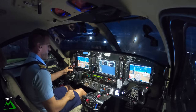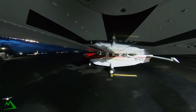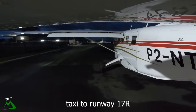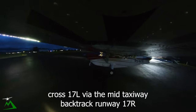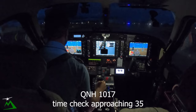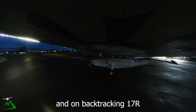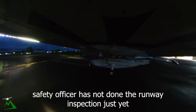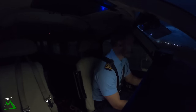Let's go ahead and call up tower. Kuruka Tower, November Tango Echo, request taxi, Yaw 1, 1 POV. November Tango Echo, Kuruka Tower, good morning. Taxi to runway 17 right, cross 17 left, via the mid taxiway, backtrack 17 right, and line up. Wind light and variable, QNH 1017, time check approaching 3-5. On backtracking 17 right, make a self runway inspection. Safety officer has not done the runway inspection as yet. Good morning, 1017, clear to back or cross 17 left for 17 right, backtrack 17 right, November Tango Echo.